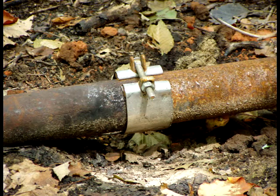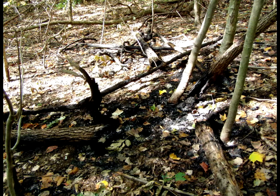This gas pipeline, by the way, runs from some natural gas wells in the area to the main transmission lines, and along the way it does supply gas to heat the Woodhaven house. The gas carried by this pipeline is at a very low pressure, about 15 pounds per square inch, so it wasn't a very dangerous fire. And the fire, it turns out, was probably started by a cigarette butt from some passing hunter.